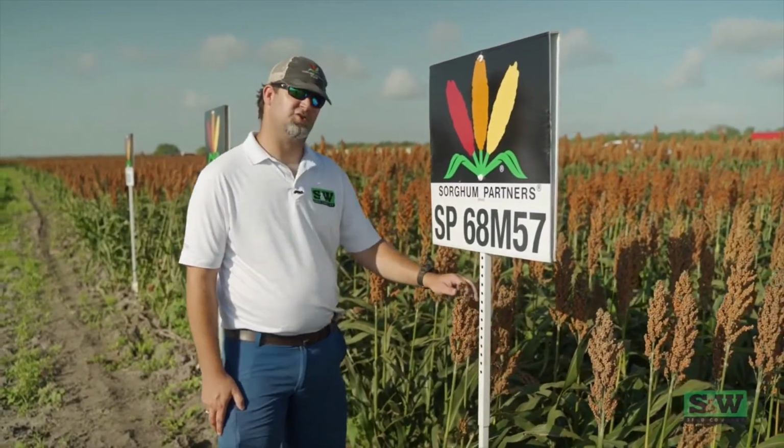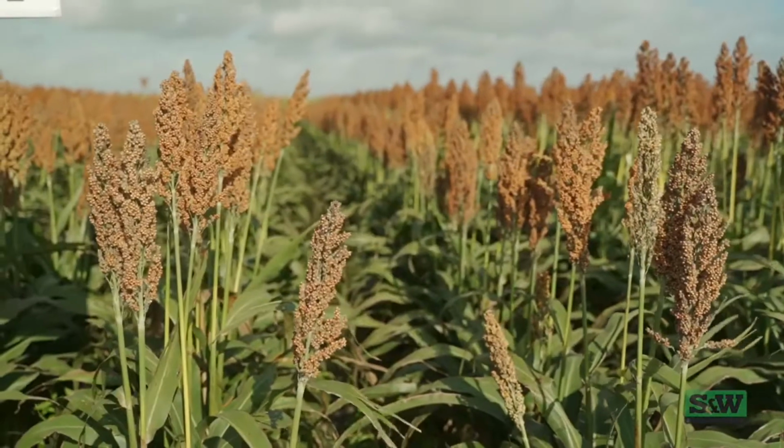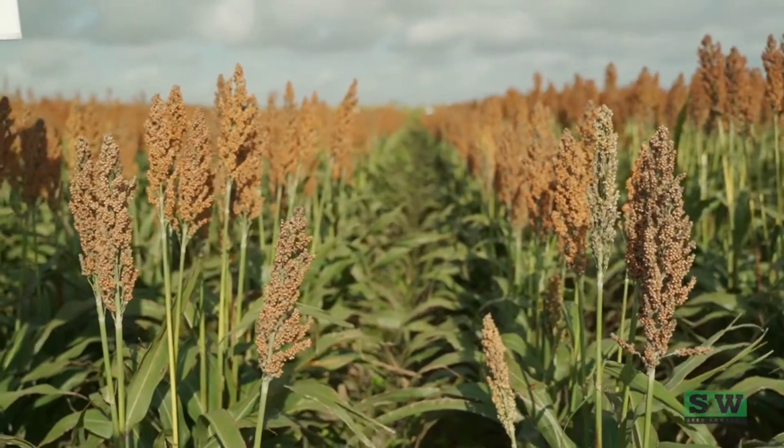It's showing some extremely good exertion right here. It performs extremely well dry land, and this one's going to yield the best. It fits extremely well from McCook, Texas, all the way east of Highway 77. There's not very many acres that this hybrid won't go on and perform very well for.